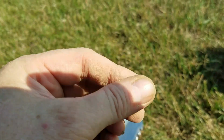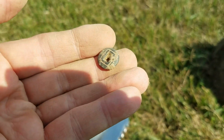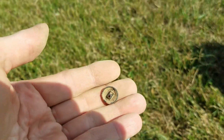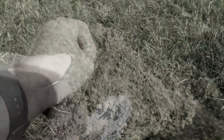And wow. Must be button day at the gym. We'll take it, though. I like that. Don't find a whole lot of buttons. I want to find a tombac, though. Never found a tombac. That's like a huge bucket list item for me.